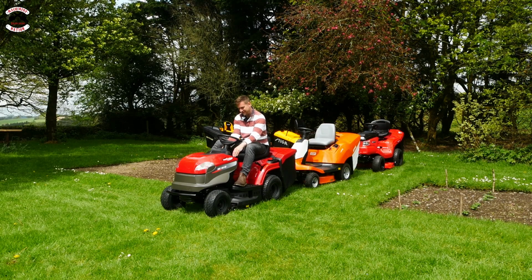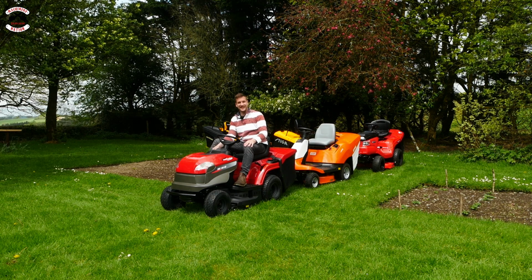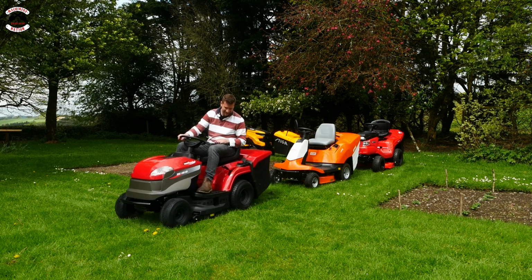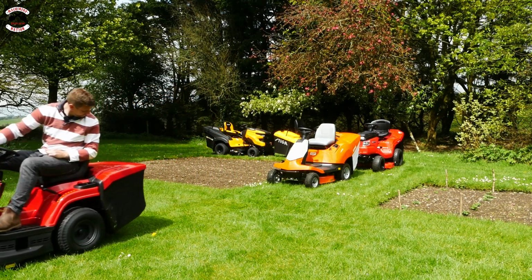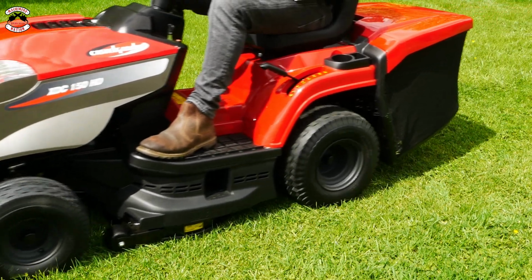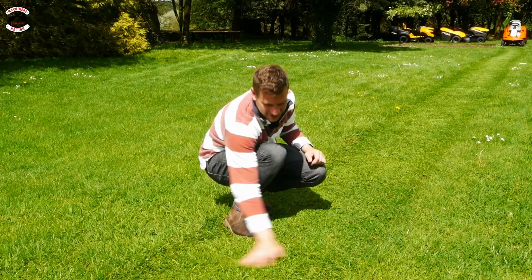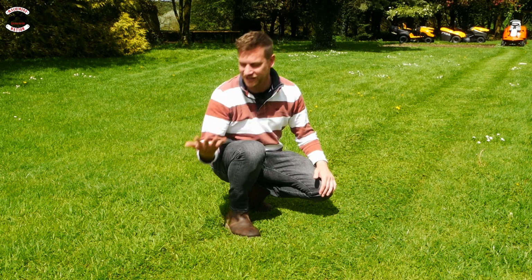Let's get us started up. Height setting 3. Engage the blades. On the hydrostatic and we're off. We are cutting grass. Cut quality on the Aspen Garden, absolutely brilliant, can't complain at that, and the grass is so wet that, you know, my hand is very, very damp. Let's check out another one.